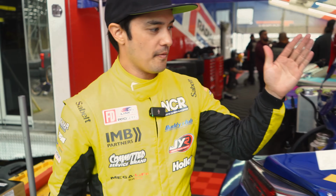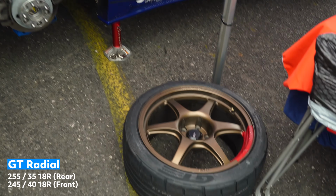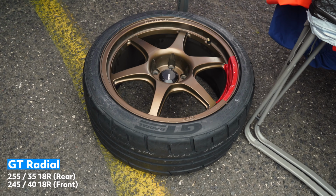And we are running our awesome GT Radial SX RS2 255/35/18s in the rear, and then we have 245/40/18s in the front.